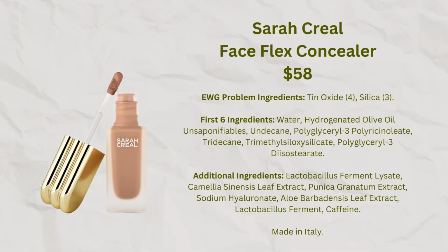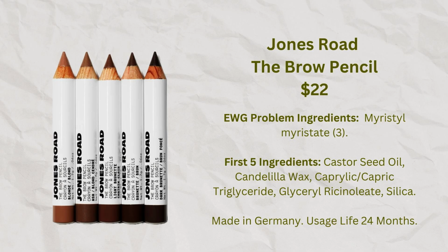And then I am quickly putting on brows using one of my favorite makeup tools of all, which is the Jones Road Brow Pencil. And that goes on really fast. There are little fibers in that pencil, and so it creates the look of real eyebrows rather than something that is drawn on, but it also goes on super fast, so I really, really like it.